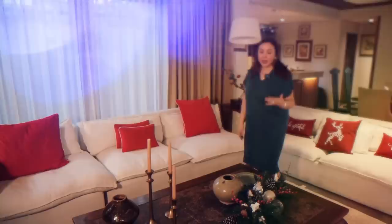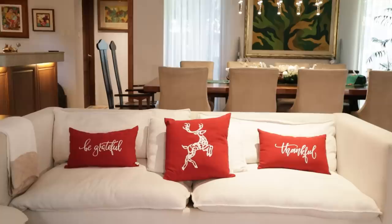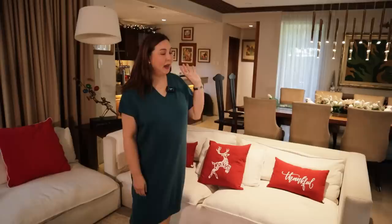This area, I don't think much has changed since my last Make It Merry with Marjorie Christmas series. I still have the same throw pillows that says thankful and be grateful because it's something that I want to remember every year that we begin and we end the year. No matter what life has brought us for the past year, we always have to be and have the heart that's thankful and we always have to be grateful. So that's exactly what we want to be in this home.